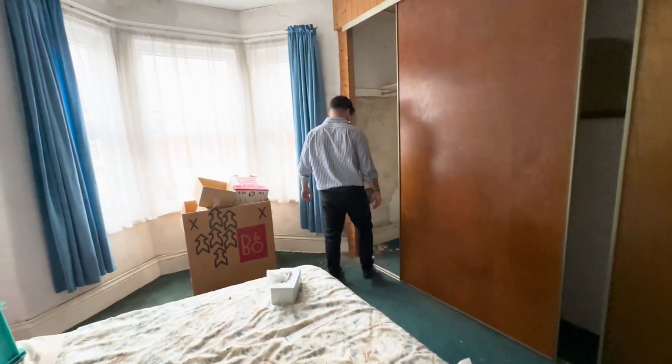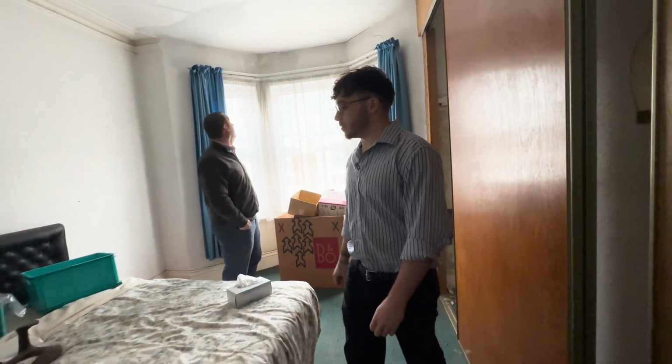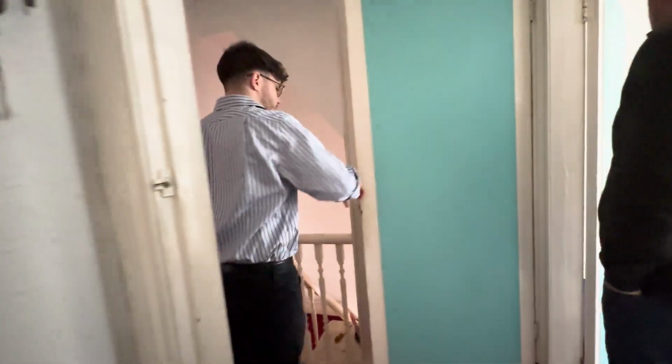That looks good. Damp pouring in from the upstairs. It's just damp everywhere really, but we'll just rip this whole thing out. So we have to assume this is all back to brick. Let's check upstairs as well.